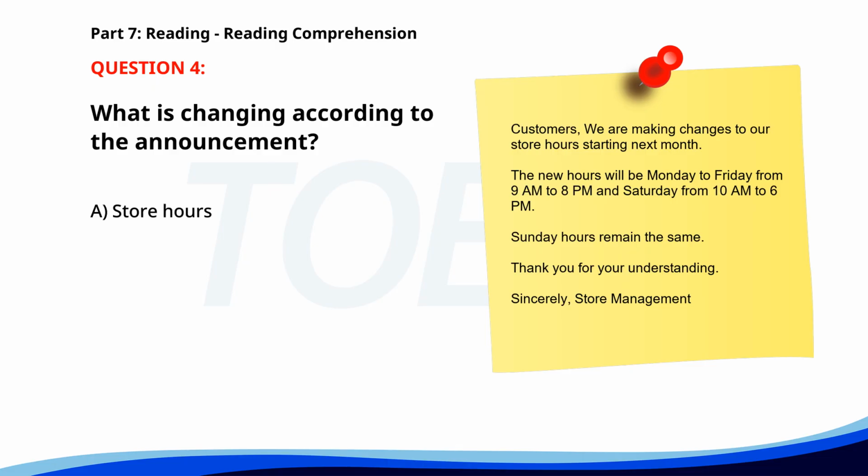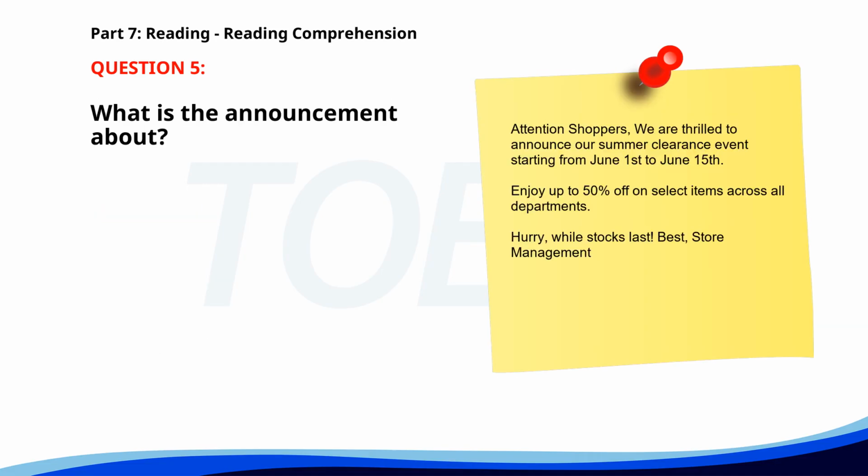A. Store hours. B. Store location. C. Staff uniforms. The correct answer is A. Store hours. Number 5. Attention shoppers, we are thrilled to announce our summer clearance event starting from June 1st to June 15th. Enjoy up to 50% off on select items across all departments. Hurry, while stocks last. Best, Store Management. What is the announcement about?